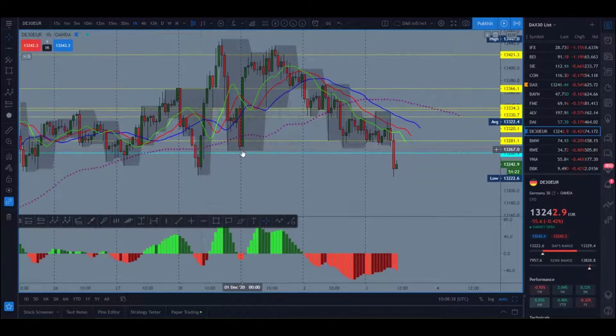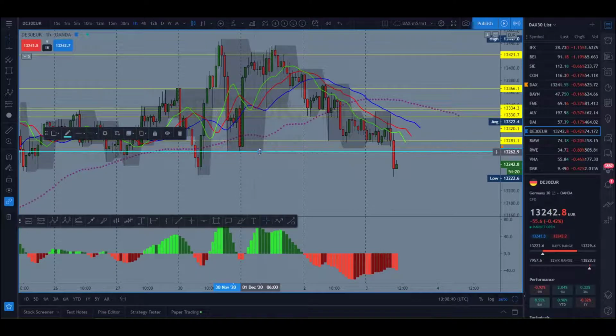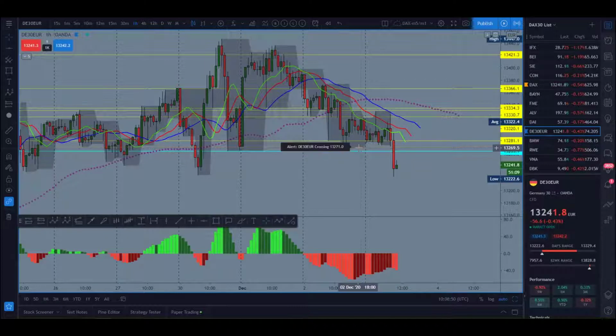It's just a level from somewhere here. It should be around here. And there's a level here as well. And then today's level and yesterday's low. So obviously yesterday's low is the most exciting one.